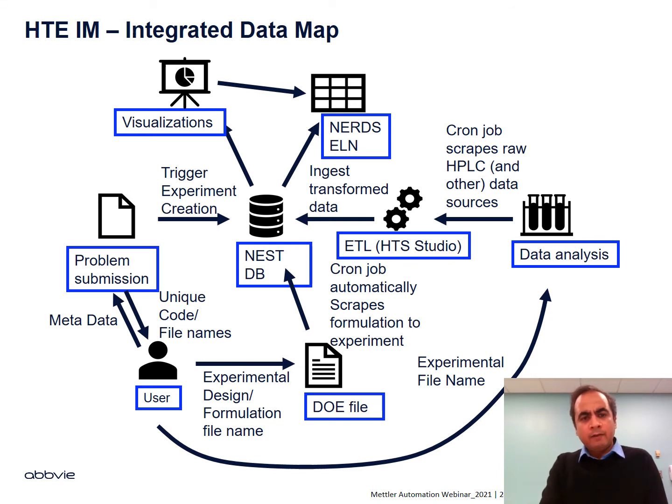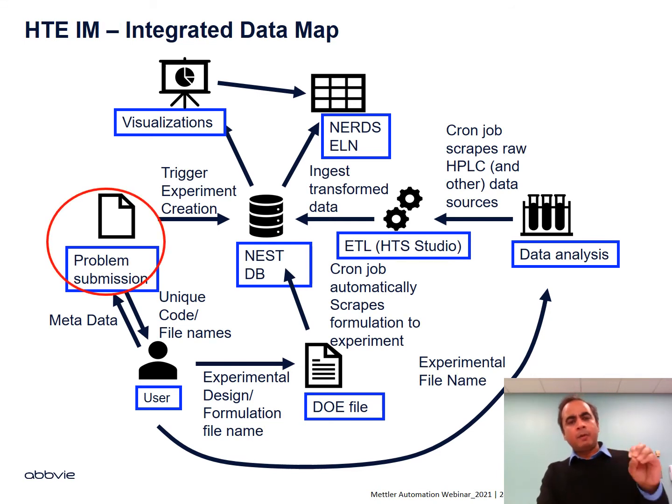What we do is that we have set up a system where once the problem is submitted, it triggers creation of an experiment in our database that we call Nest database, and that automatically generates an ELN experiment. Once that happens, we go and create design of experiment. That design of experiment goes to the same database and gets attached to the same ELN in an automatic fashion. Users don't have to do anything. And once you conduct the experiment and analyze the data, that data also gets attached to the same ELN automatically. When the database knows that all three buckets of information are available, then it starts generating the visualization, and that also gets automatically attached to the ELN. Let me show you a couple of examples to really show you how this happens.